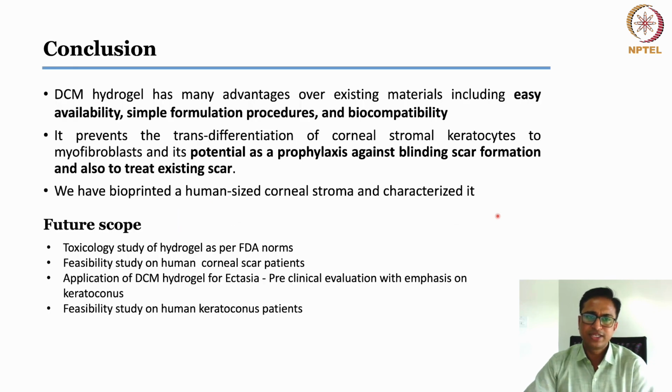So in conclusion, DCM hydrogel has advantages over other existing materials, including easy availability, and we have developed a simple formulation procedure. This hydrogel is highly biocompatible in nature, as we have seen from other studies like cell proliferation, cell viability, cell migration, and other functional analysis. Another important thing is that the hydrogel prevents transdifferentiation of corneal stromal keratocytes, so that it prevents the myofibroblast differentiation of corneal keratocytes.